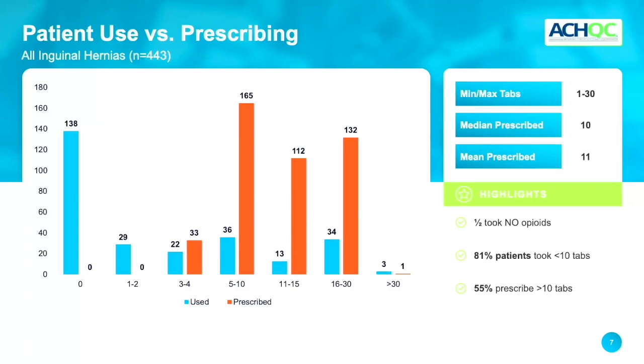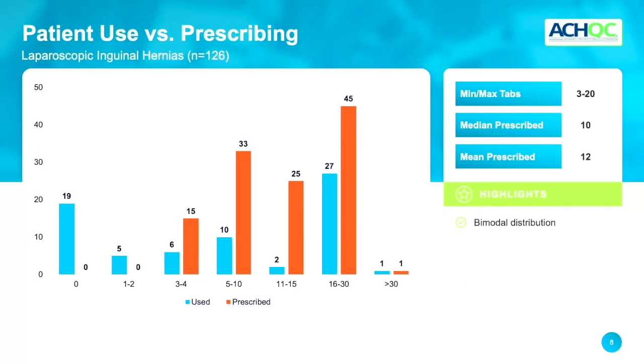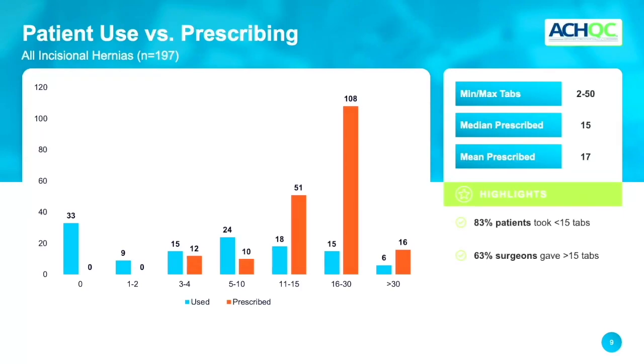So this is the data that we presented in 2019 to the cohort at the ACHQC summit. In orange are the number of tablets that were prescribed by surgeons for inguinal hernia, similar to what I showed you. And on the left is what our patients were taking. The data that you all participated in shows a much better prescribing pattern than what this graph shows, which means we've had an impact over the last 5 years. This is what it looks like for laparoscopic hernias, and this is what it looked like for incisional hernias. Incisional hernias work very differently than ambulatory inguinal hernia patients.